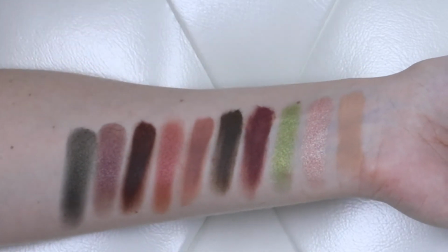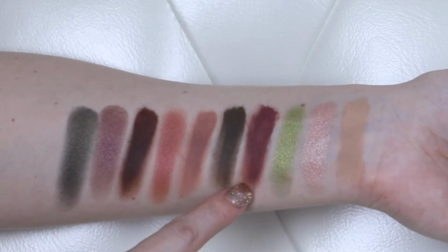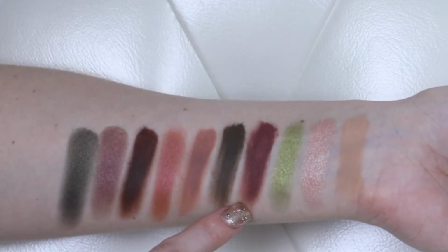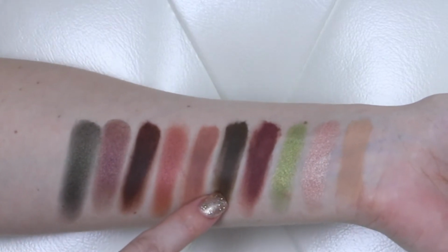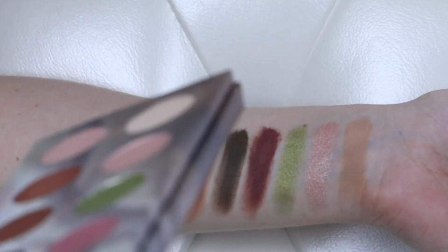Oh my gosh, Tasting Note. This swatch is much darker than what it appears to look like in the pan. And then Heron Gas. I have no idea. That's the first row.